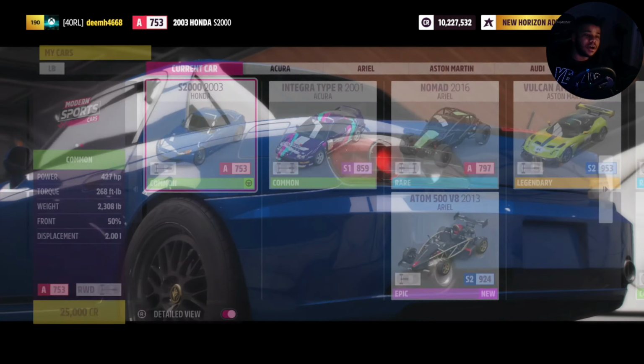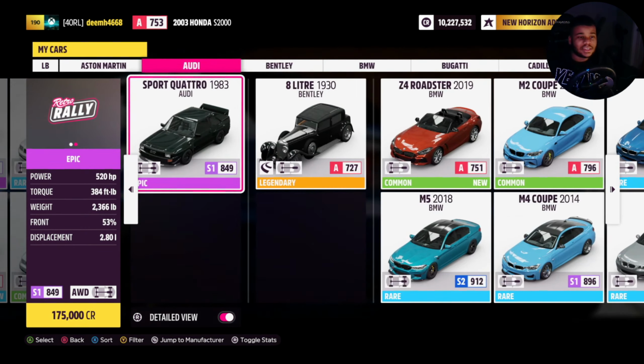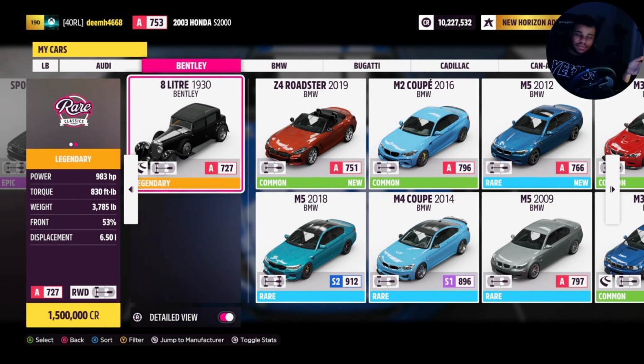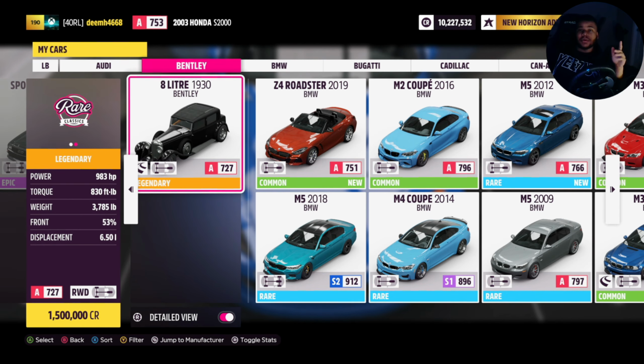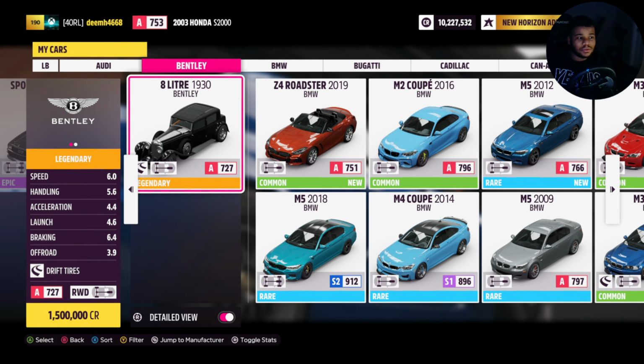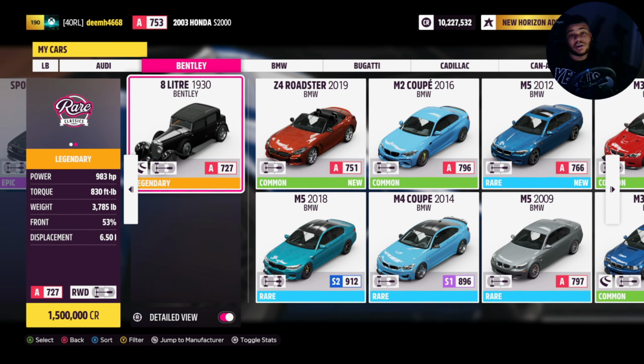So, for some odd reason, I decided... So, I won this 1938 Bentley, which is somehow worth $1.5 million. I think I won this off of a wheel spin. And I decided to V8 swap it.